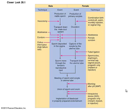Why are they both pointing to the male? I know. Yeah, see? Like it's our fault.